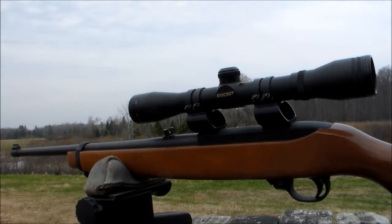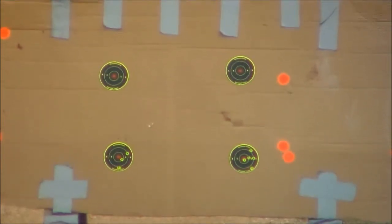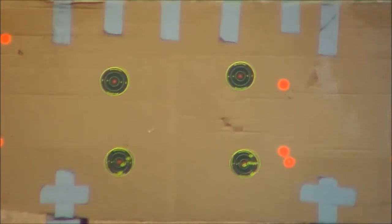All right, here we go. It's gonna be the top left hand side, CCI Stingers. You should be able to hear the difference. They really crack a lot louder. Here we go.